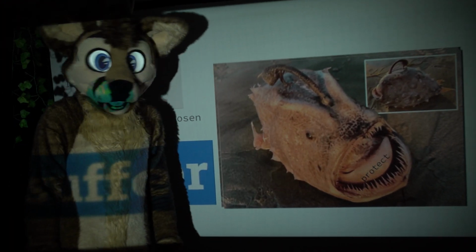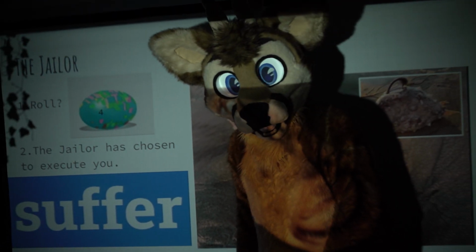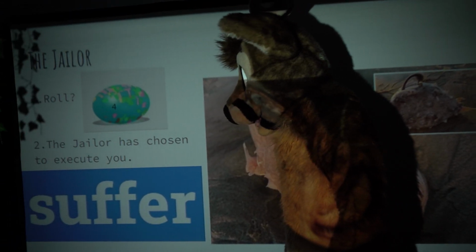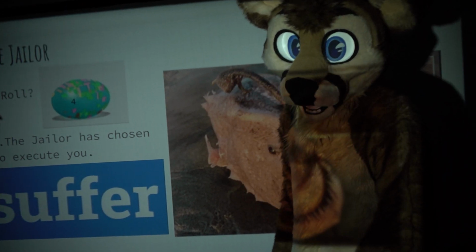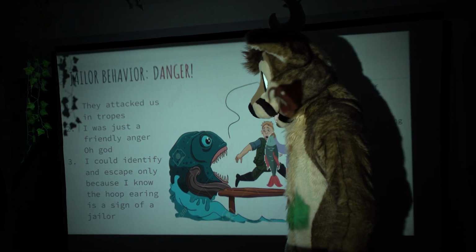Here is that one. This one's known as the jailer. Roll. The jailer has chosen to execute. So here's some things about the jailer.